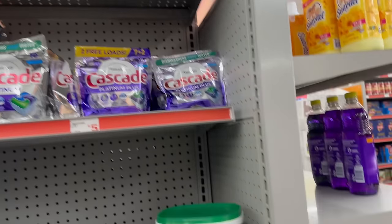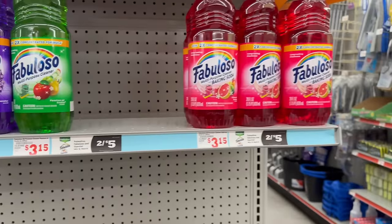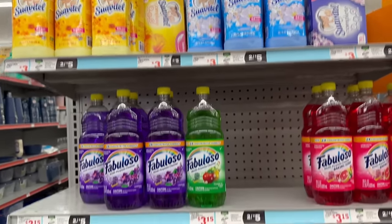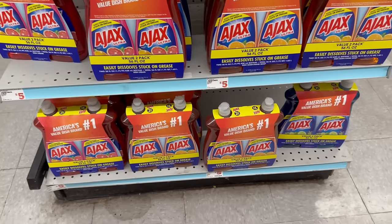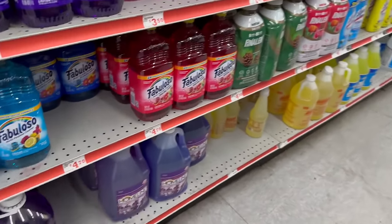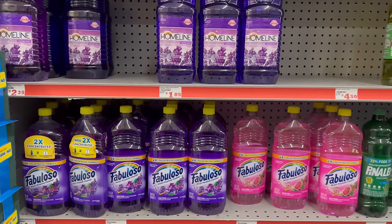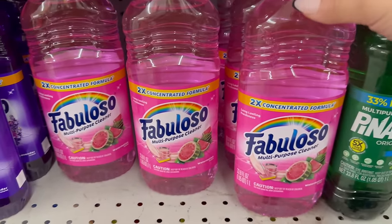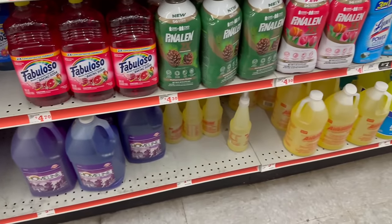Okay, coming on this end cap, they got Fabuloso and Suavitel, and then Ajax. It's a pretty good price for two of those. Now over here, they have some new products I don't remember showing you guys in the last video, but look, watermelon scented Fabuloso, that looks so good.